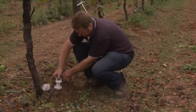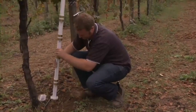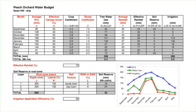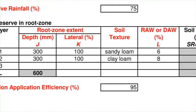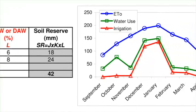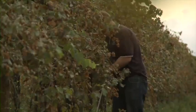In other cases, growers have been improving irrigation management, irrigation scheduling in other words, by installing soil moisture sensors. Growers have also been using a water budgeting tool, and that tool's all about giving them a guide as to how much irrigation they might need during the season. That helps them, of course, in terms of purchasing water, but also in the total amount of irrigation that they require.